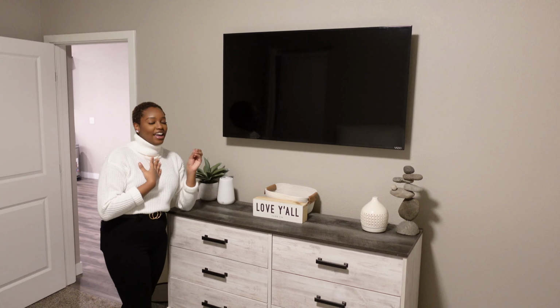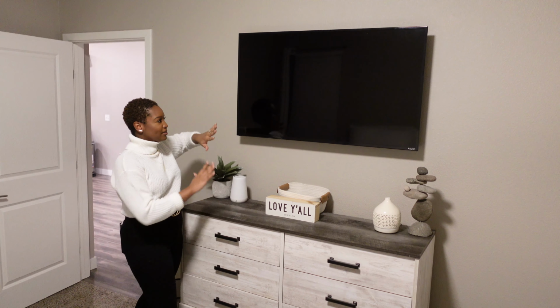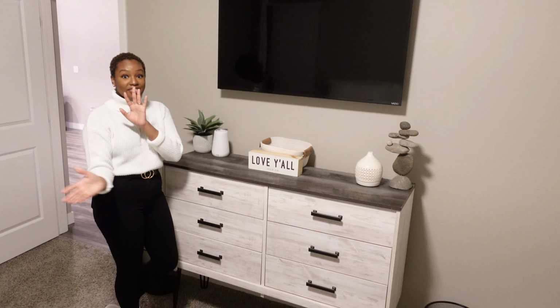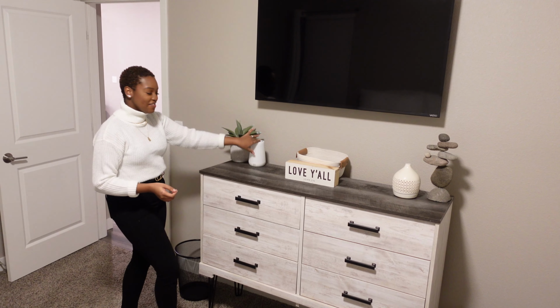Aesthetically, I hate when cords are hanging down, and so does Jess. So we love that they have a mounted situation where we don't have to worry about seeing the cords. Some favorites that I have would be this machine that we have right here.